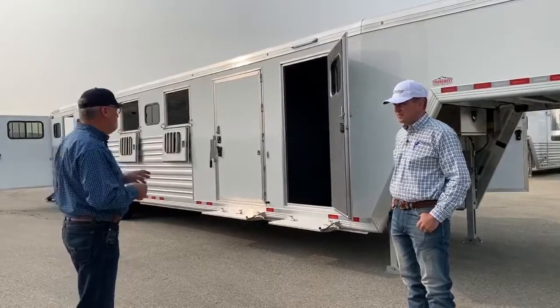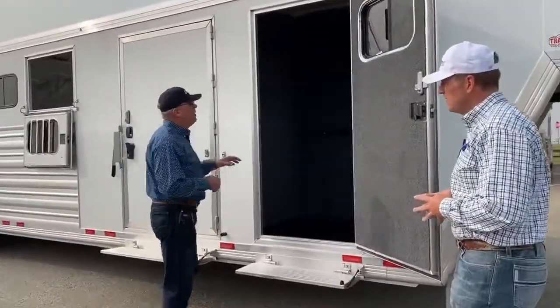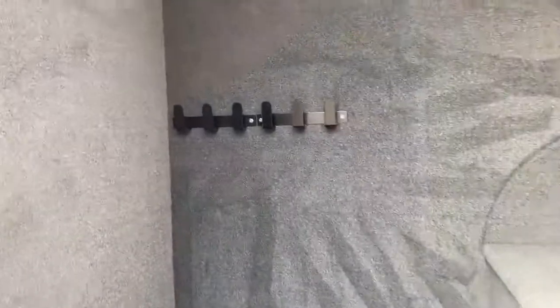So we'll start here at this tack. This is basically, I shouldn't even call it a tack room, it's a dressing room. This lets you keep all of your hats, clothes, all the stuff that you don't want to smell like a horse, in its own sealed compartment.